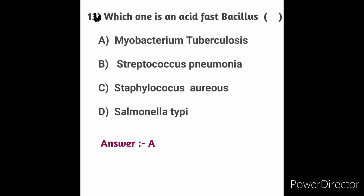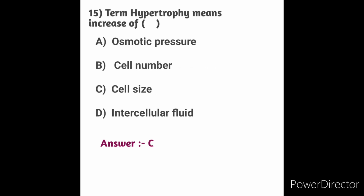Okay friends. Next question is the 15th question. The term hypertrophy means increase of what? Options are A, osmotic pressure, B, cell number, C, cell size, and D, intracellular fluid. Actually hyper means more. Here the answer is cell size. For example, benign prostatic hypertrophy means the increasing size of the prostate gland. Friends, option B, cell number, means hyperplasia. Don't confuse it, friends. Hyperplasia means increasing cell number.